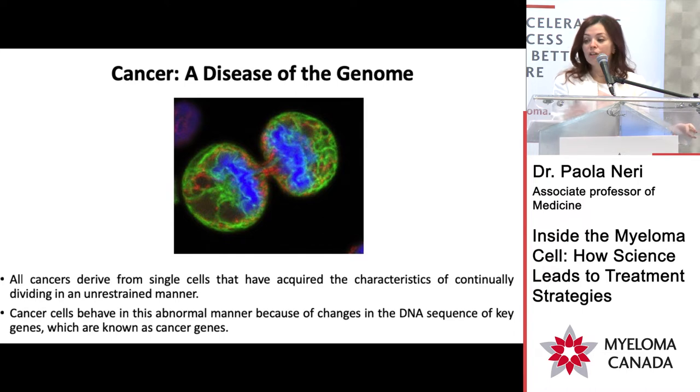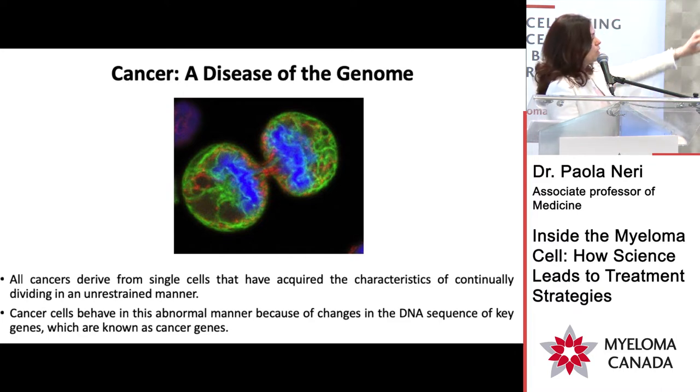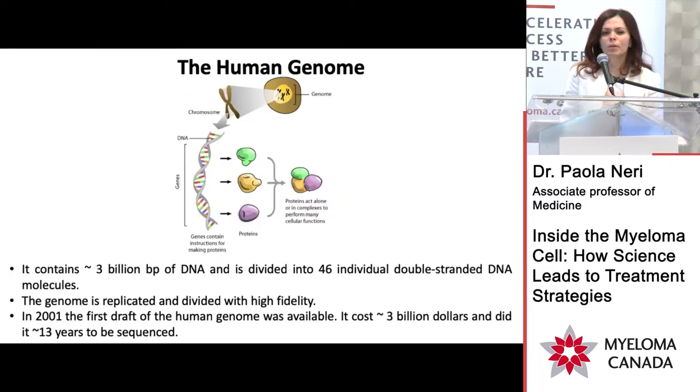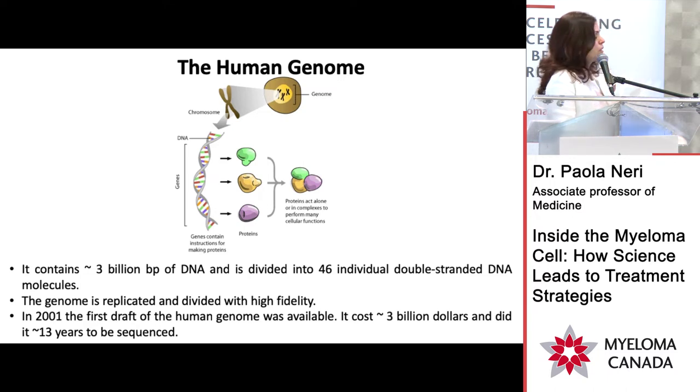An important concept that we are learning is that every cancer, and this applies to myeloma as well, is at the end of the day a cancer of the genome. And I'll try to simplify what the concept of genome is. The reason why these cells become malignant is because they grow much faster. And the way they learn to grow fast is because they change the sequence, or the alphabet in a way, of particular genes called cancer genes. But what is the genome?